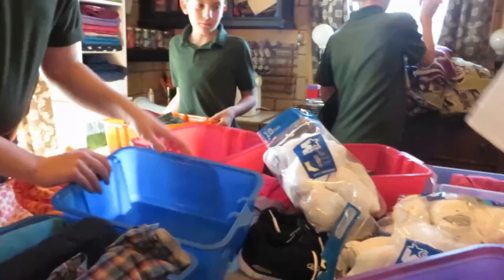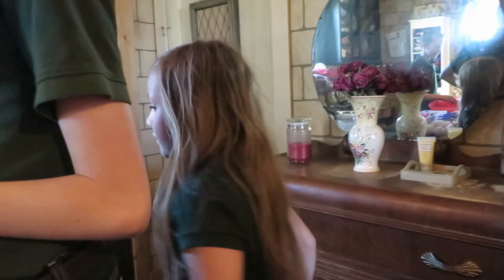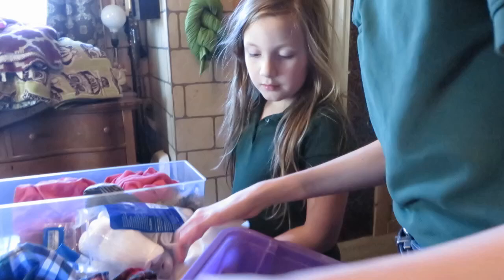What should I do with this? Just take them out and we'll wipe out your bin and then you can put your stuff back in. I'm pretty sure I did get new socks. Yeah, you got two packs of new socks. The colorful socks are yours, Eden. These ones? Yeah, those are Eden's.